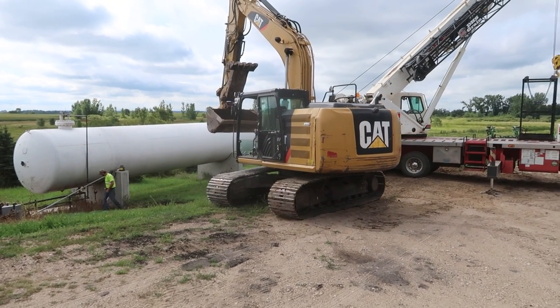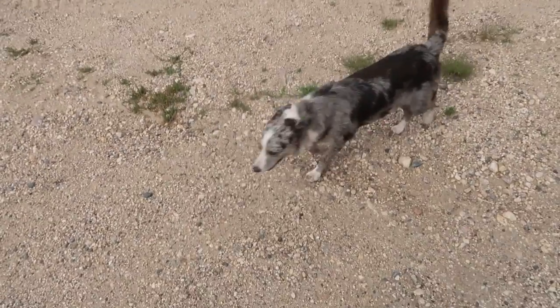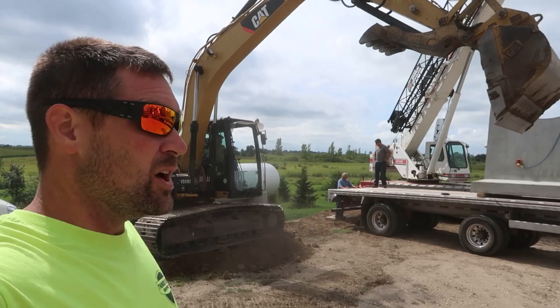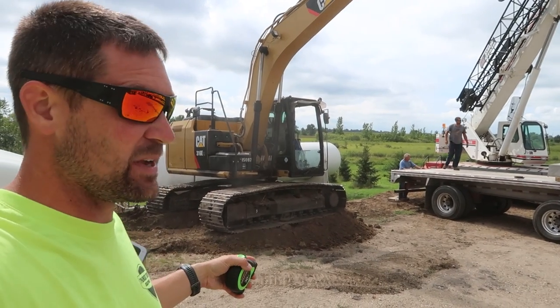Looks like they're gonna take a couple more scrapes out. I wasn't over here when they had their little powwow, but we're close. We spent some time measuring there. The old tank is 8 feet around. The new one that's coming is 7 feet.